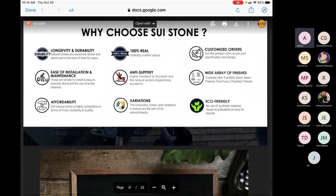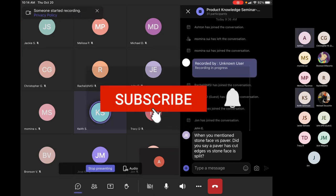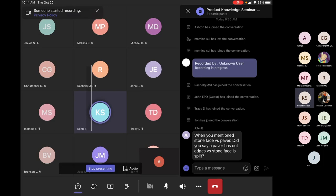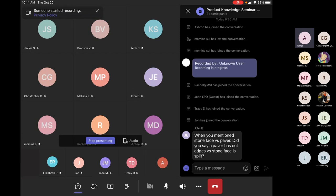Any questions or comments you guys have? There's a question in the chat. When you mentioned stone face versus paver, did you say a paver has cut edges versus stone face is split? Yes, a paver is 4-side sawn edge, and what we call a rock face is a 4-side rock face, which is basically chiseled or snapped edges. That's the difference between those.